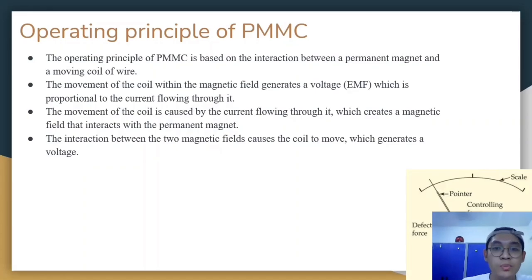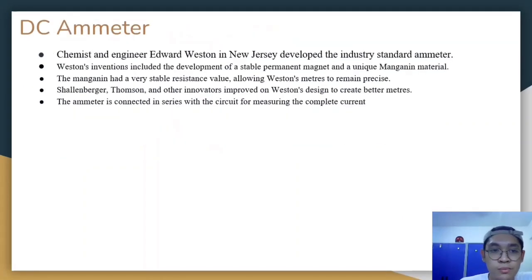Next, operating principle of PMMC. The operating principle of PMMC is based on the interaction between a permanent magnet and a moving coil of wire. Movement of the coil within the magnetic field generates a voltage, EMF, which is proportional to the current flowing through it. Movement of the coil is caused by current flowing through it, which creates a magnetic field that interacts with the permanent magnet. The interaction between the two magnetic fields causes the coil to move, which generates a voltage.